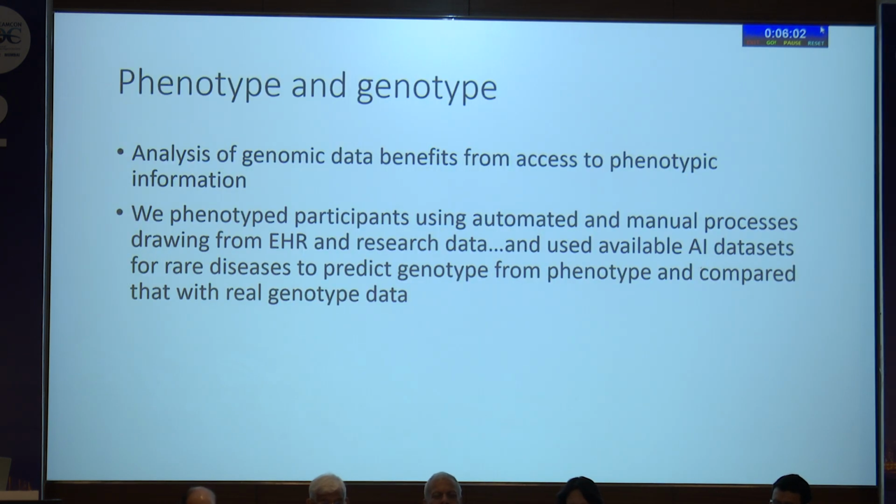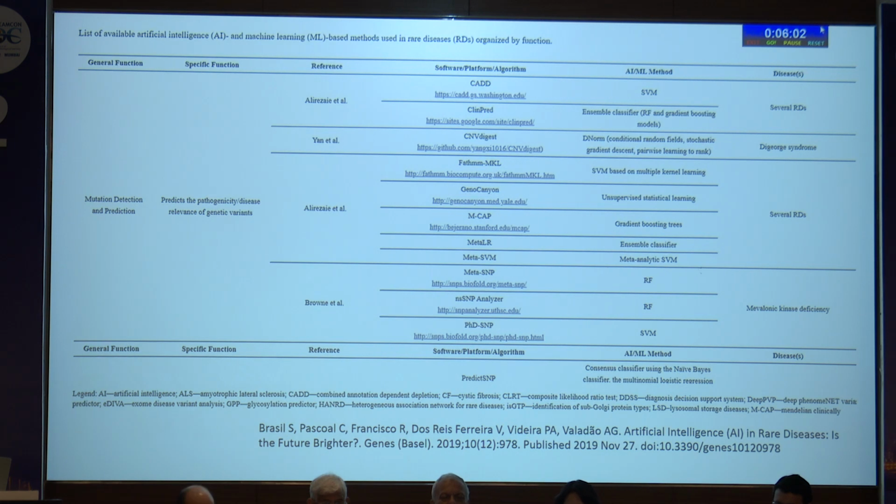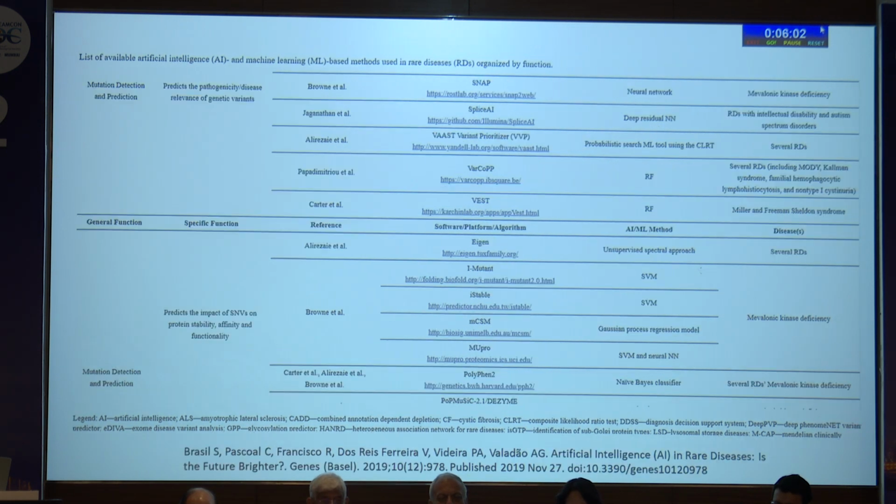So the phenotype analysis and the genotype analysis were done. We phenotype participants using automated and manual process drawing from the EHR and used available AI datasets for rare diseases to predict the genotype from the phenotype, and compare that with real genotype data. So these are the available AI and machine learning data sets in literature. So you can pick up from any of them. We in fact did most of them and incorporated many of them.